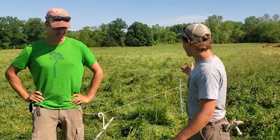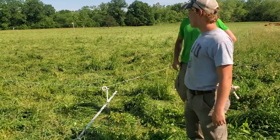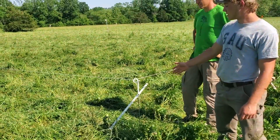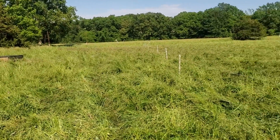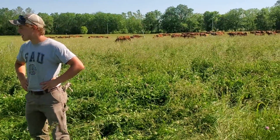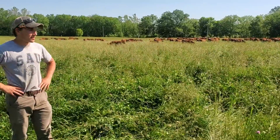Come on, don't be camera shy. Basically, we took the fence, rolled it back, let them through. Then once the whole mob came through, we put this pigtail in. What's this pigtail doing? It's giving us a lane back to their water, but they can't get back on what they've already been on. They're stuck in here. Okay, so now the cows are stuck in this quadrant right here behind us? Yep. So they got higher density in there.